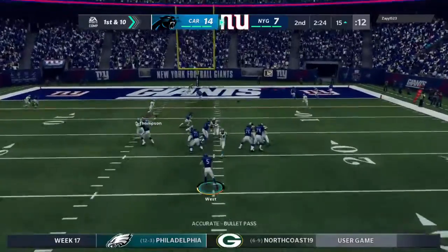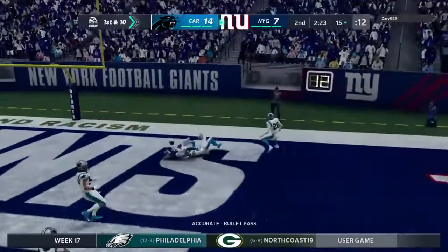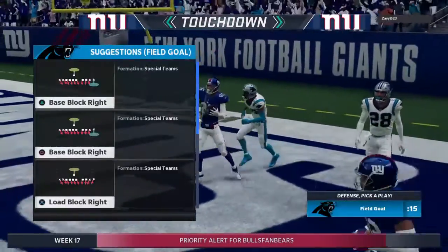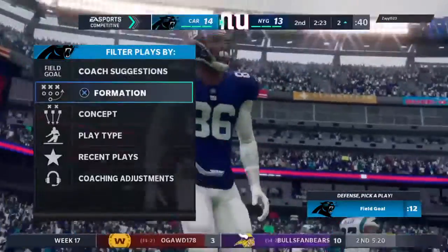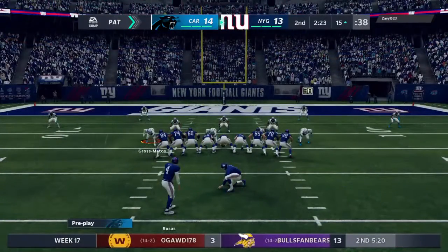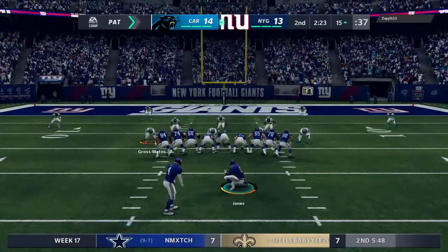From the red zone now, they'll look to throw. And he's got it. Touchdown, Giants. Darius Slayton. His 14th touchdown now on the year. And the Giants are an extra point away from tying up this football game.